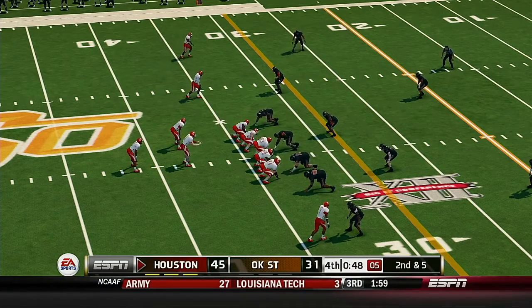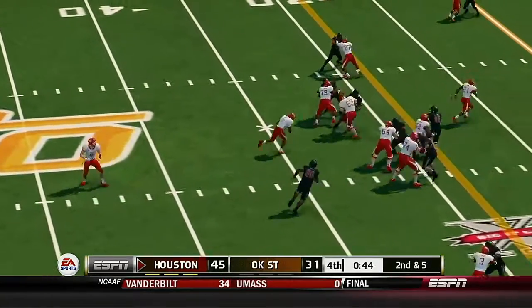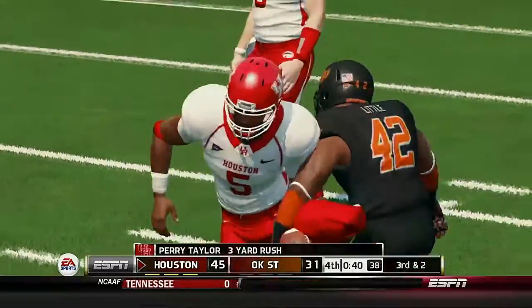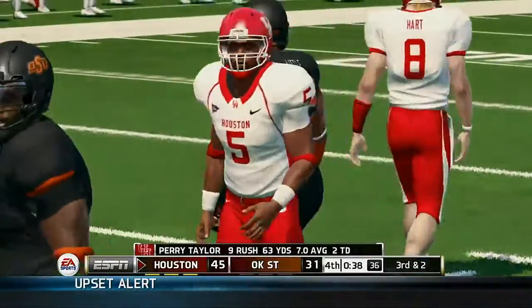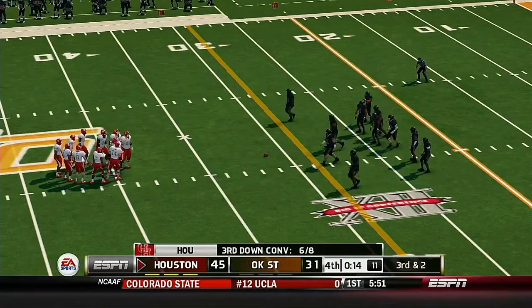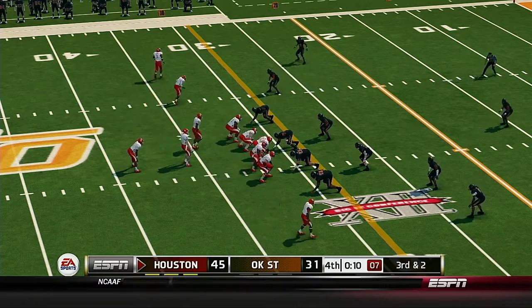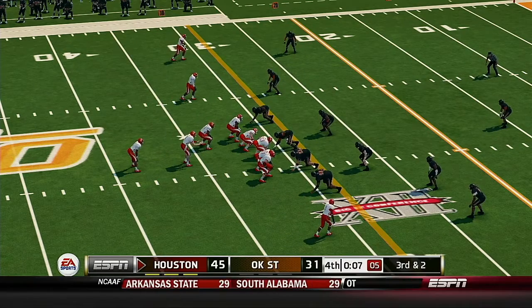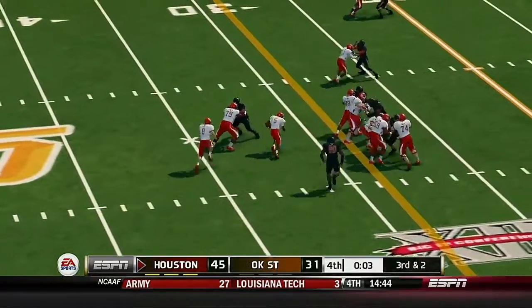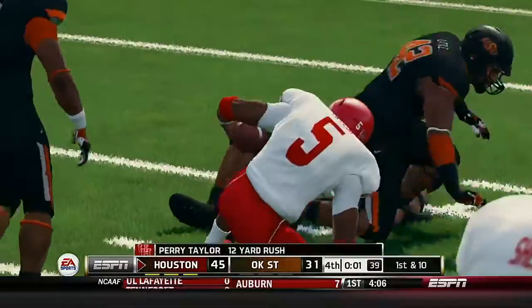Touchdown. He's taken down at about the 31. And the halfback carries for a pickup of three. And they make the stop at the 19-yard line.